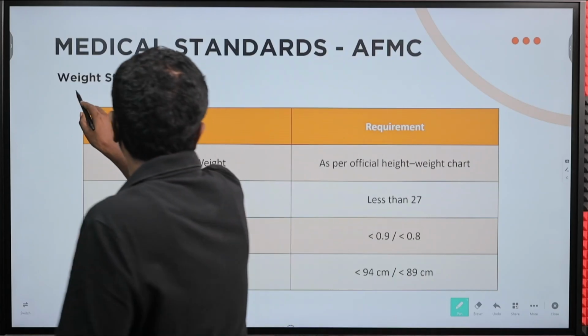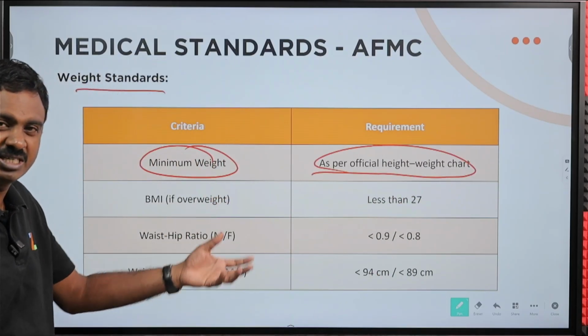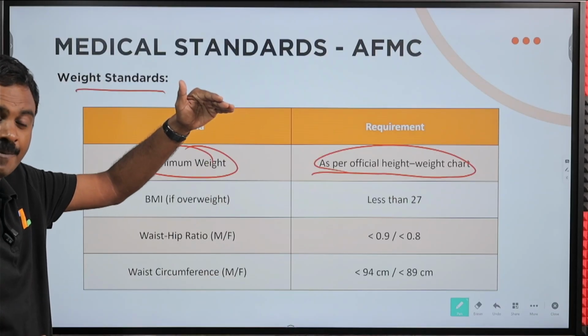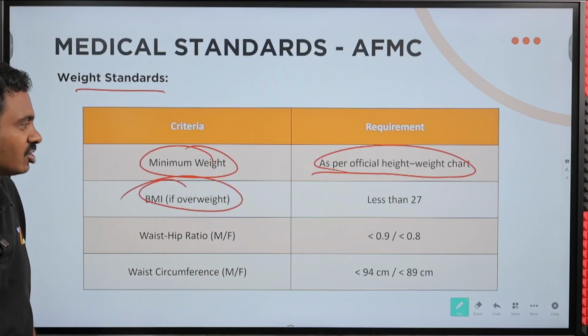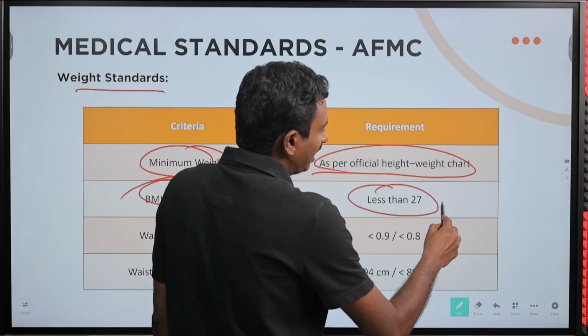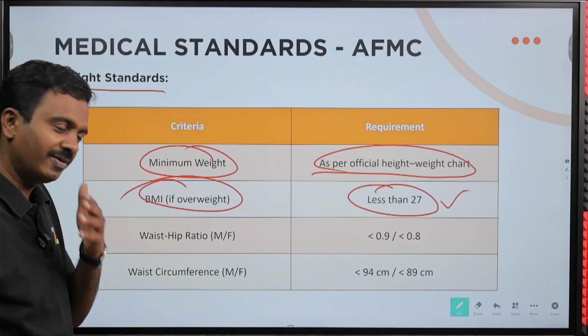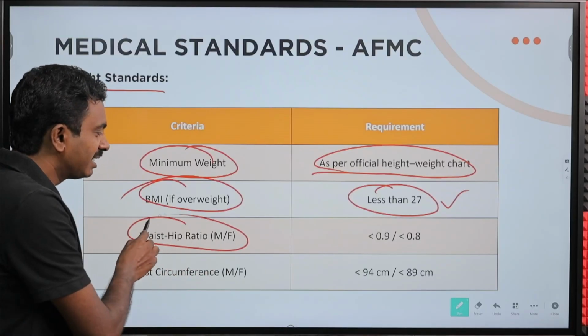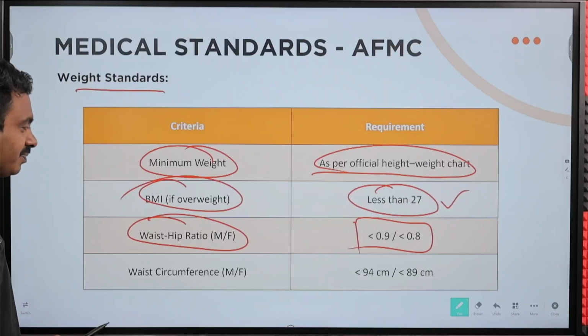Next, weight standards. Minimum weight as per official height weight chart. They will have a BMI chart. Based on your height or weight, there is a minimum weight criteria. Overweight criteria is also there, that BMI should be less than 27, very clearly. The body mass index, that chart is also available. You can have a look at that chart. Waist hip ratio should be less than 0.9 for male and less than 0.8 for female.